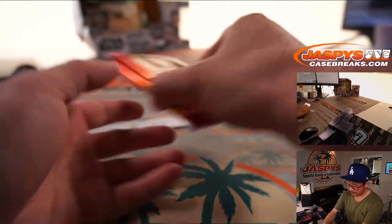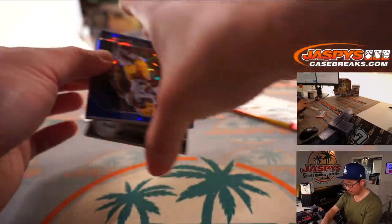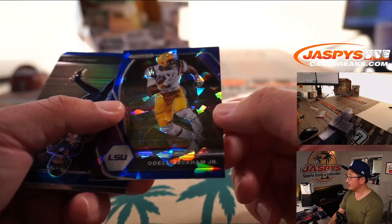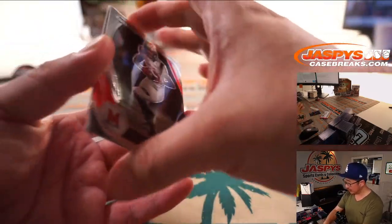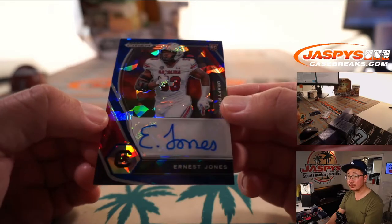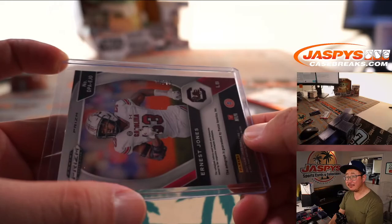Tony, you're up next with the last two packs. Packs 5 and 3. Good luck. This is Odell Beckham Jr., 57 out of 99. Blue ice. Jordan Love to 199. Blue parallel. And behind Stefon Diggs is Ernest Jones. Nice blue ice. Did Jon Lester hit a home run? 419 feet? Wow. That's the 75.